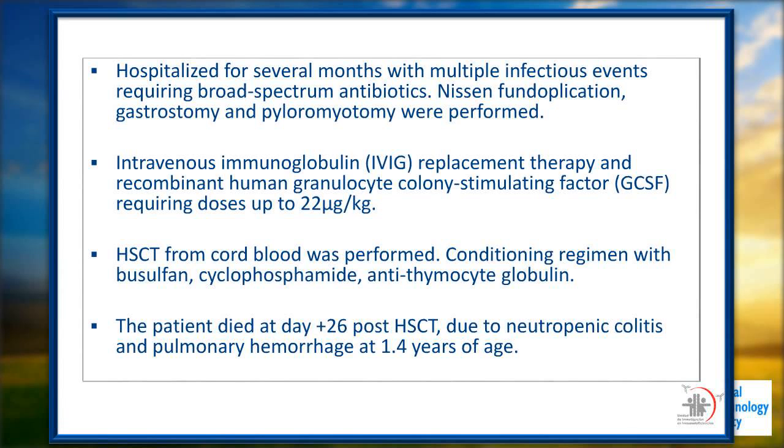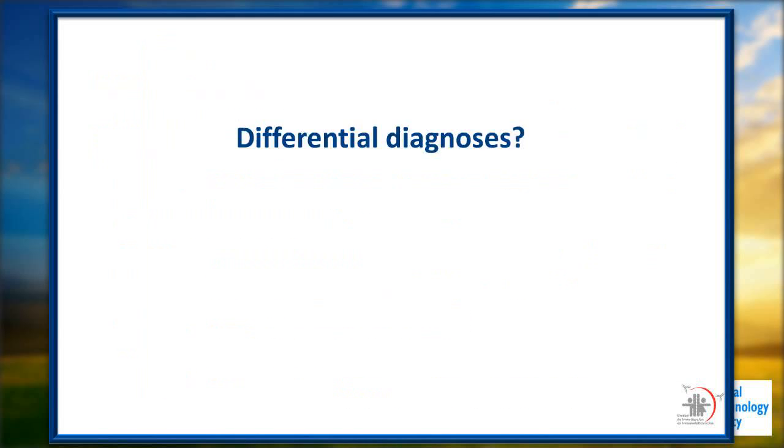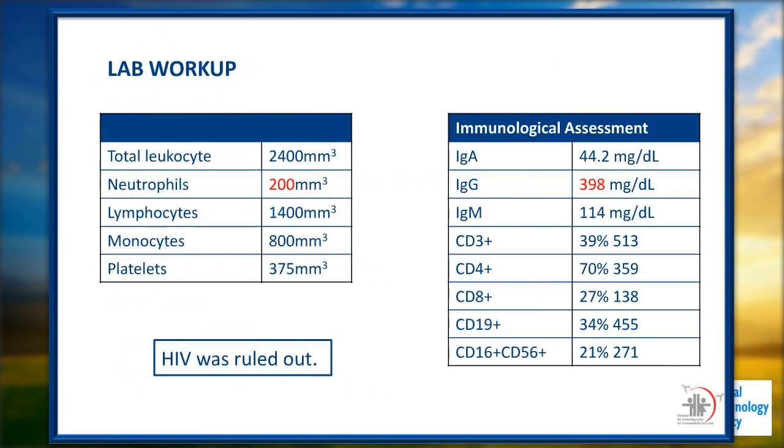Thank you so much. Can you go back to the laboratory slide? Yes, of course. Here. Newton, did you want to comment on the case?